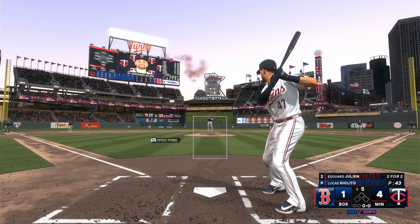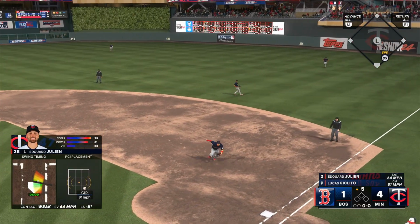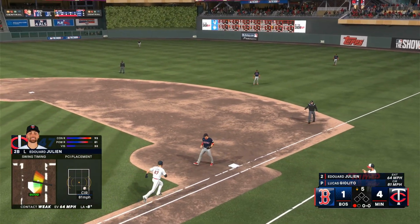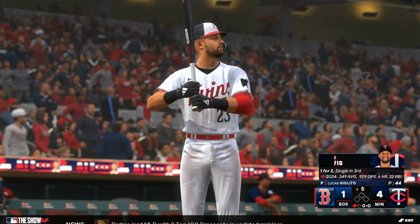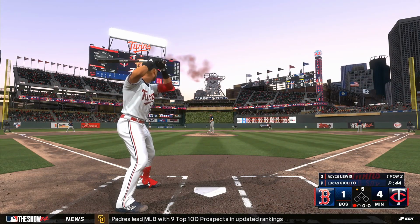And we're back. Bottom of the inning. Down the number 2 hitter, Edouard Julien. To the right side, Dahlbeck. Steps on first for the out. So up next for Minnesota, Royce Lewis. 1 for 2.